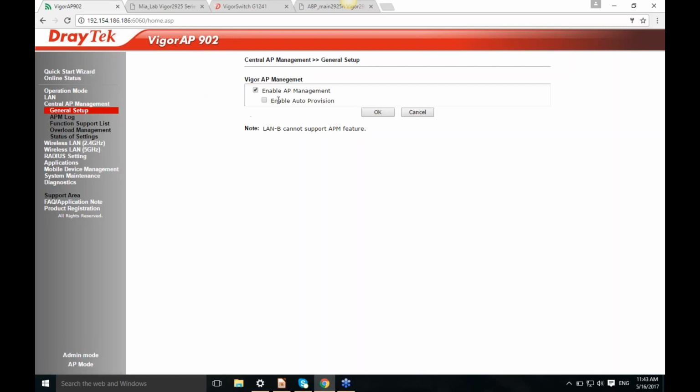So the central AP management lets the router monitor the status of the access points, and the auto provision, which is checked by default, I've just unchecked it here, lets you push out the default profile as soon as an access point connects to your network.